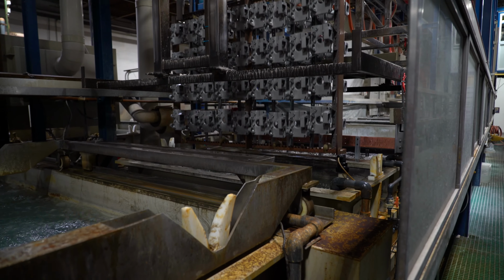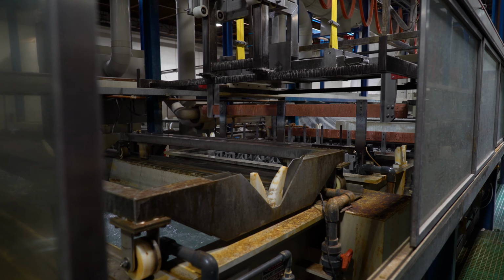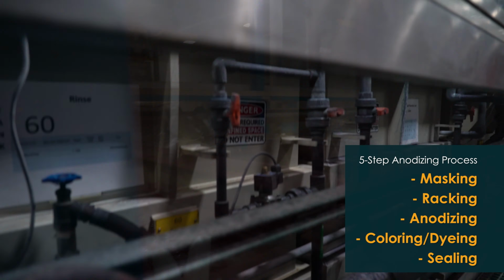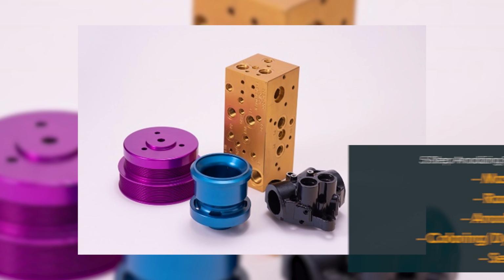The parts get dipped into a sulfuric acid bath. That sulfuric acid bath builds an oxide layer on the parts. That oxide layer is very durable. It allows us to dye the parts if we want them different colors, and it provides other aesthetic benefits.